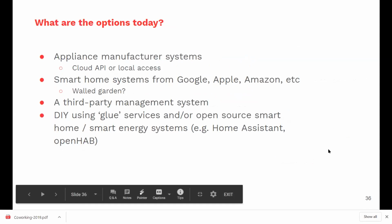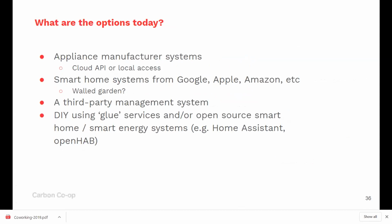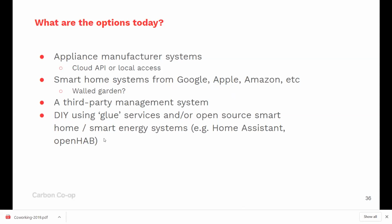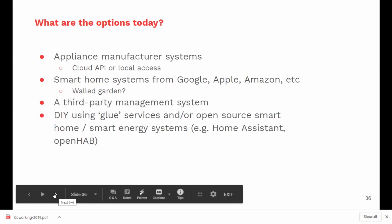In terms of options today, there are a lot of options out there. We've got the cloud API and local access systems. We're using that for our PowerShaper service. There are smart home energy systems, as we've touched upon already, from the really huge corporations that you'll be familiar with. And there are obviously other third-party management systems, or you can try your own DIY services. For example, Home Assistant, which has open source code, so you can utilize that to make things speak to each other in your house that are smart enabled.